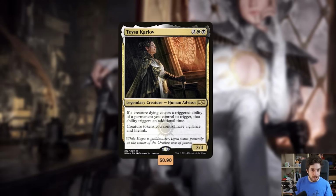So this is an Orzhov Aristocrats deck. It's all about having your creatures die. And then it also has a theme of creature tokens. We specifically want creature tokens because then Teysa also buffs those up too.